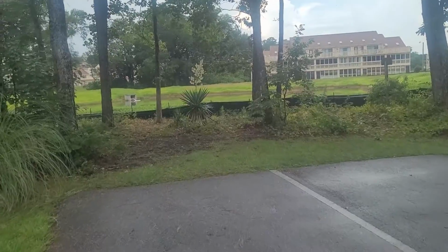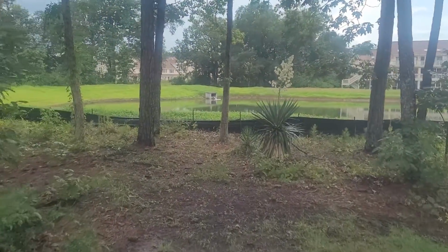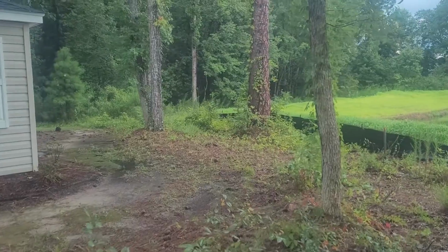Like I said, there's a golf course that's going to be developed back here, but because the pond is back here, there's nothing for them to develop back here. So you're good. You are good.